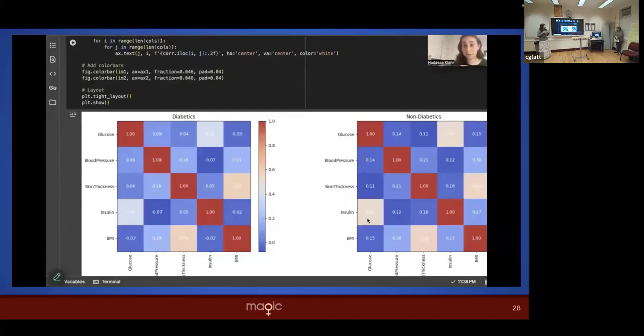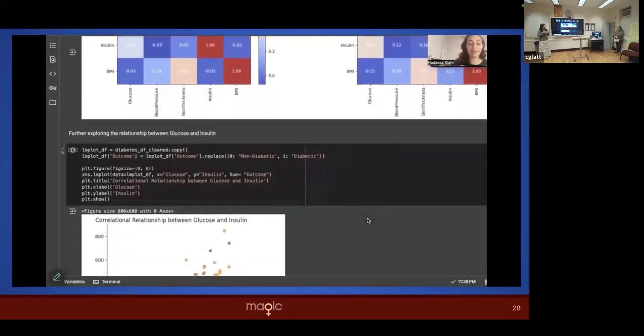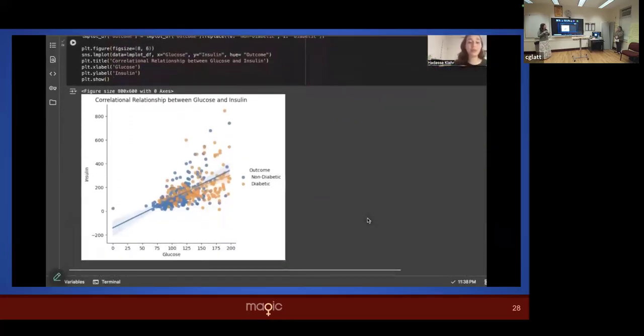And one relationship that stood out to me was that of glucose and insulin: for those without diabetes, the relationship was more positively correlated, so the two variables are more correlated. So I went further and tried to understand this relationship by creating a line of best fit. So we have a correlational relationship between them. For the x-axis, we have glucose, and for the y-axis, we have insulin.